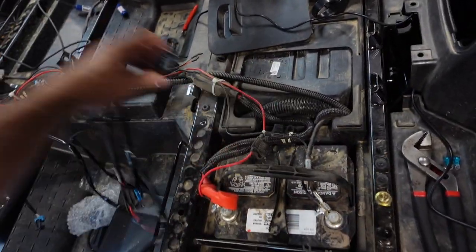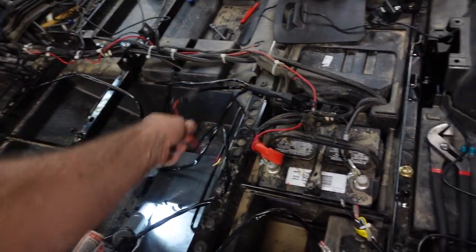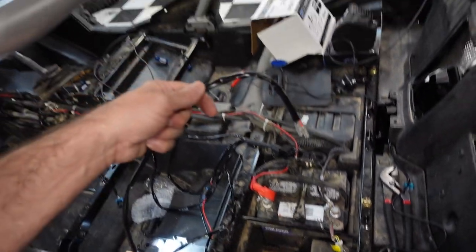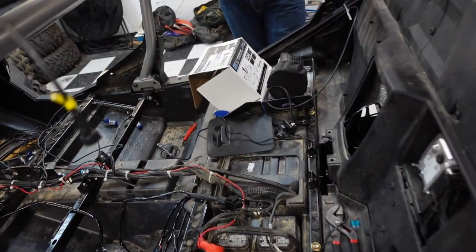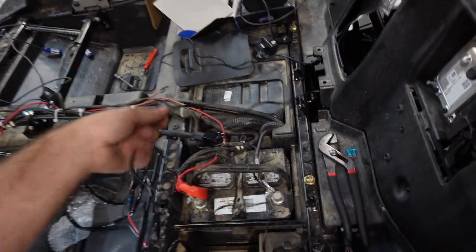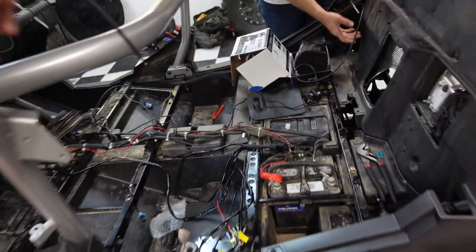We tested it out and it powers everything up. So we got to connect that to the battery. We got to connect this to this controller right here. But currently what we're doing is running these extension cables for the lighted whips.